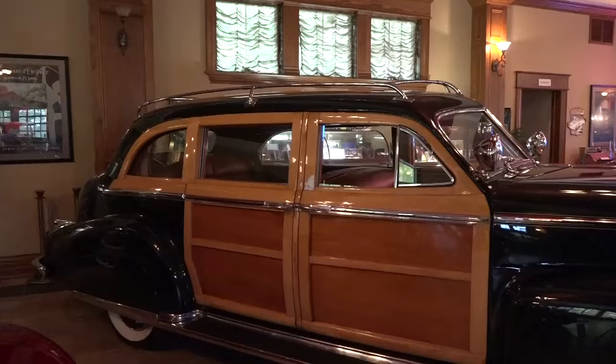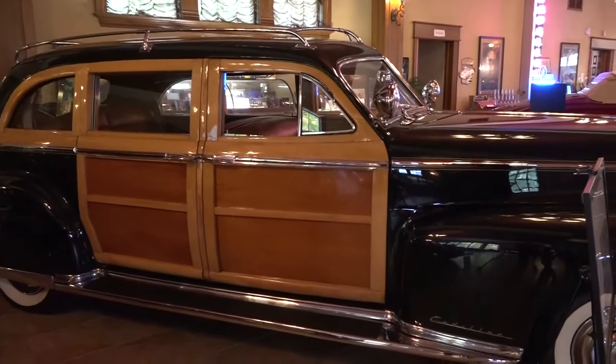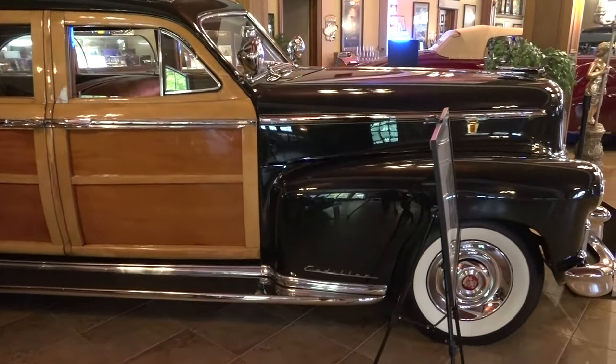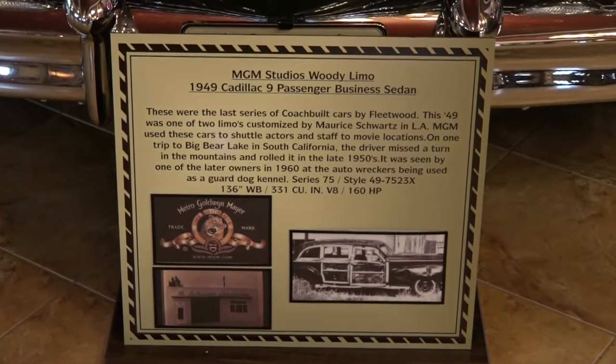They're all special cars. They've got incredible stories. What's the story with this one, Steve? This is one of two made. 1949 Cadillac Woody Limo. Specially made for MGM Studios to show for the actors and support staff to and from movie shoots. It was damaged too.